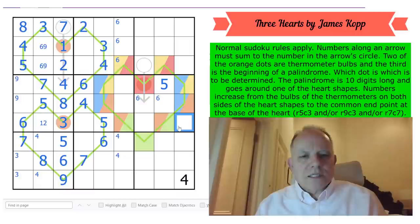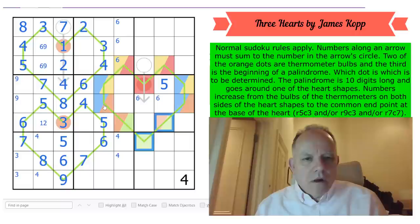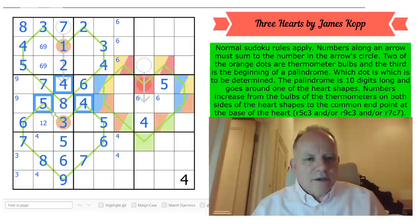Now, that's not a 4. Can this be a 4? Its partner would be there, which couldn't be, or there, which can't be. Yes, that can't be a 4. So 4 in row 6 is definitely here. This is a tough way of going about this. And I don't have any more pairs looking across the grid like that 4 and 5.